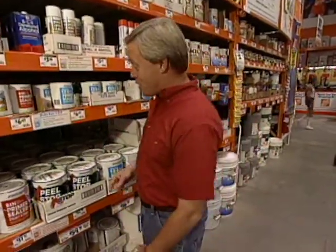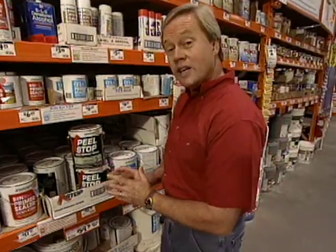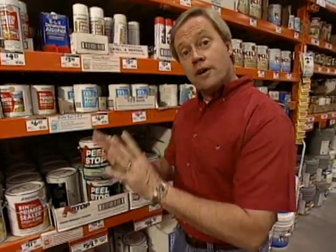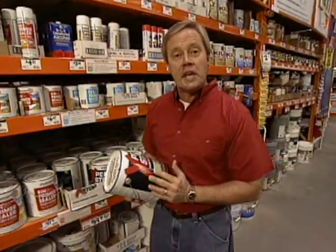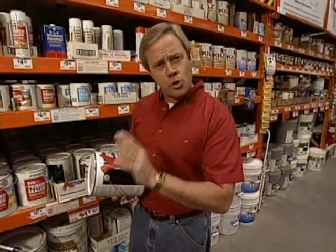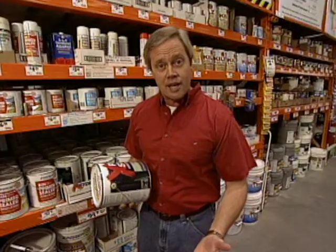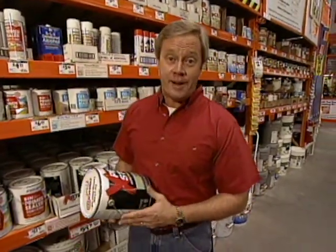And I know just the primer to use. It's a Zinsser Peel Stop Primer. It's actually clear, and 1 gallon that cost about $25 will cover about 400 square feet. Now, the thing about this that's a little unique is that it allows the paint to breathe, so that if you have some moisture trapped behind the primer, it'll allow that moisture to escape, because trapped moisture is the number one problem that causes paint failure.